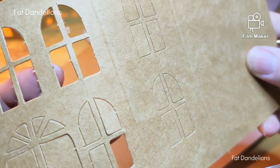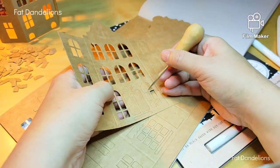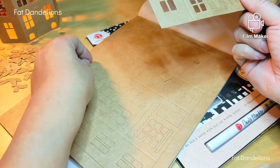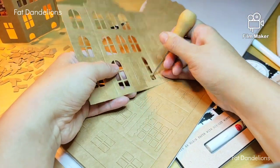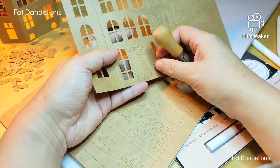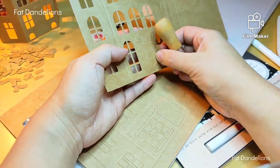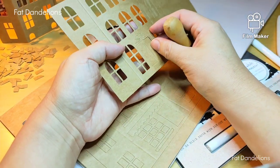I ripped one. Oh no. But if you put vellum behind it, then you won't see that I ripped it. So it's giving.